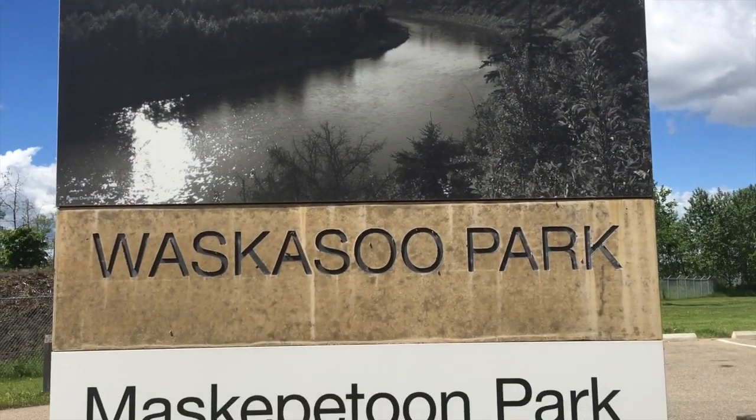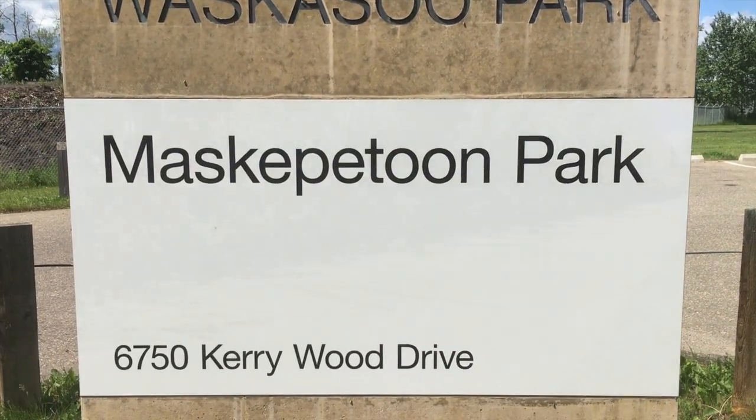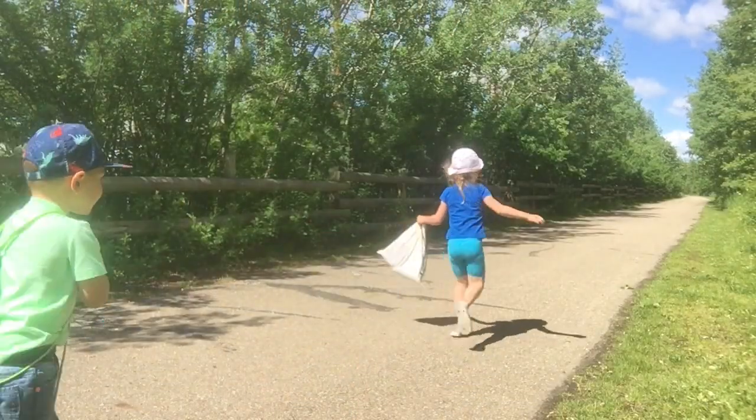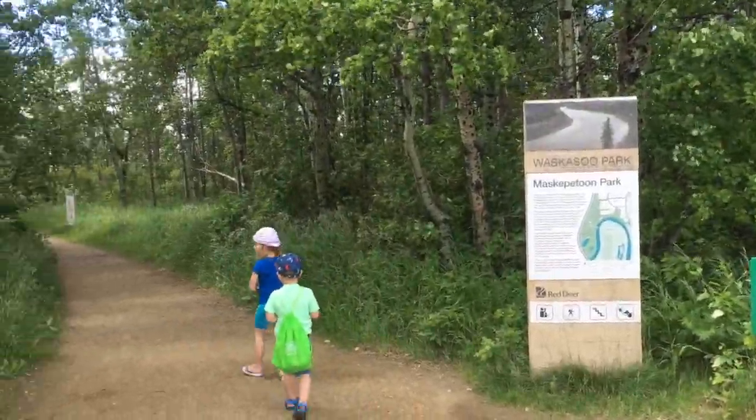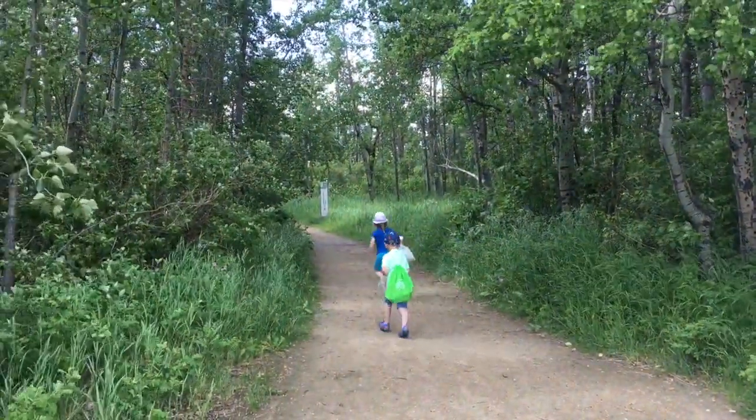So I've got my Amerii backpack all packed full of our treats and allergy pills and water bottles and bug spray and sunscreen. So we're ready to go on our hike today. It's finally a nice day outside. We were lost, but we finally made it and we've hit our first set of stairs down to the riverbank.